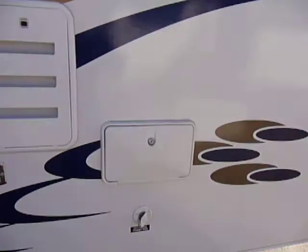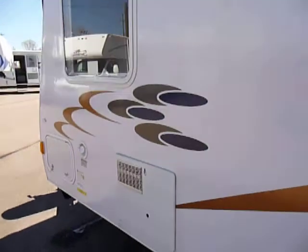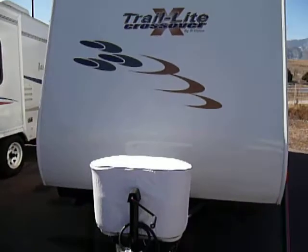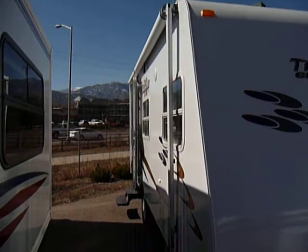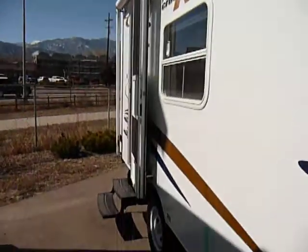You have an outside utility shower. You have a nice hot water heater. Around the front of here, you have two LP tanks plus a battery case. Very, very clean unit. Looks like it has very little use on it. You have a full-length awning, which will be nice when you're outside. Get a little shade from the nice Colorado sun.